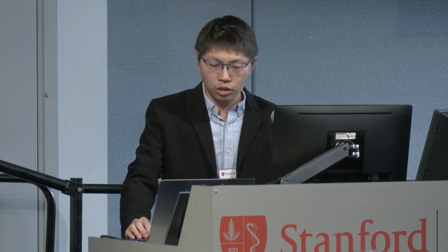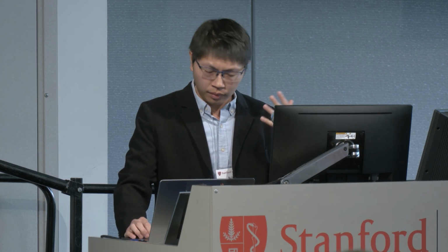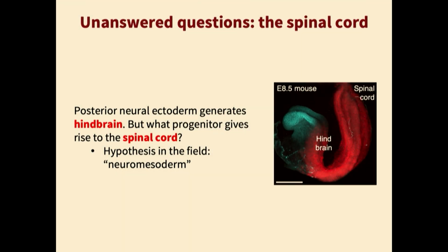So in the last minute, I just want to touch on the spinal cord, because I know many of you in the neuromuscular field also think a lot about this. And now we're really curious that although the second brain progenitor makes the hindbrain, we now think there's actually a third independent progenitor that makes the spinal cord. So there's many, many different origins to the central nervous system.